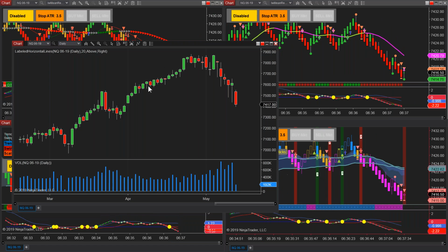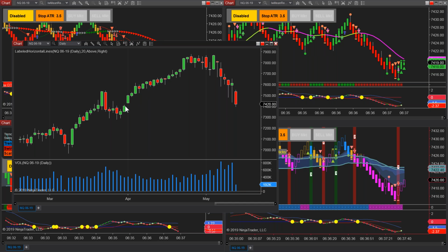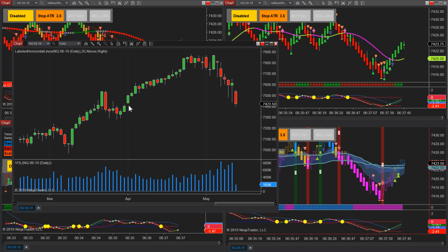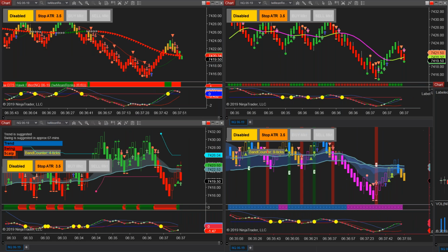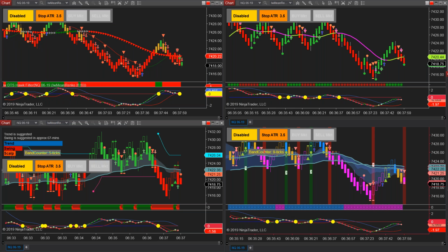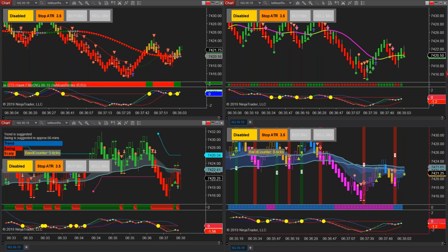Before I put the daily chart away, 7,400, as you can see, we're getting into this region where the market started to rally back toward the end of March, beginning of April. There's every reason to believe that the buyers are still in this zone. So when you see areas like that where prices begin to rally, those are going to be more sensitive support and resistance zones.